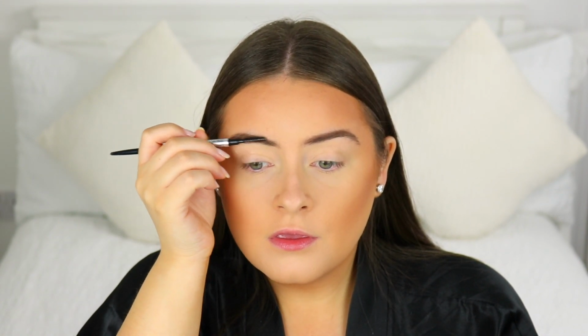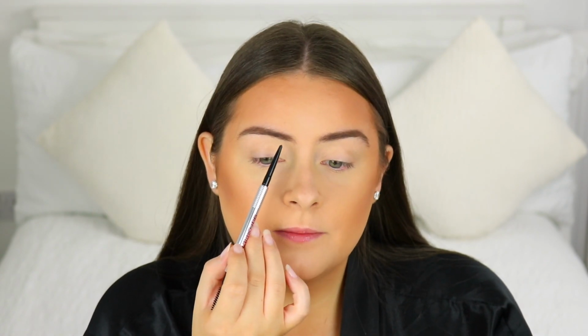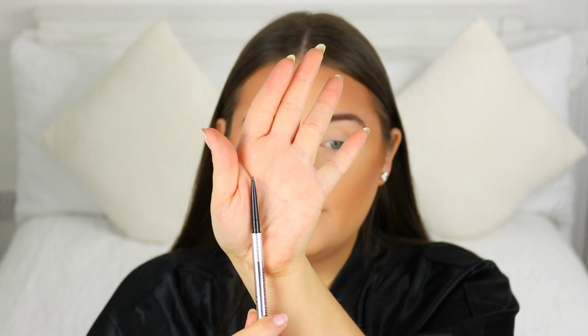Okay, so that's what I've done so far, and I think they're looking quite good. This I think will be really good to shape, like carve out under the brow bone there. I don't really do that much with the brow powders that I use. I just usually follow my natural brow shape and make them a little bit fuller. But this I think will be really good to sculpt the brows a bit more, because it's a really fine tip, and I'm loving how easily it applies to the brows. It gives a lot of colour to the brows and really defines them without much effort.